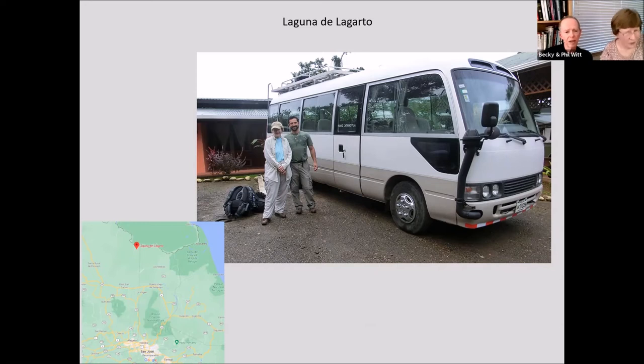And the roads are dirt roads. So, you know, the coming and going there is more challenging. But the reason we go there is because of the wildlife. Some of the birds and animals they have there, you just don't get in other places, unless you go to similar kinds of habitats.